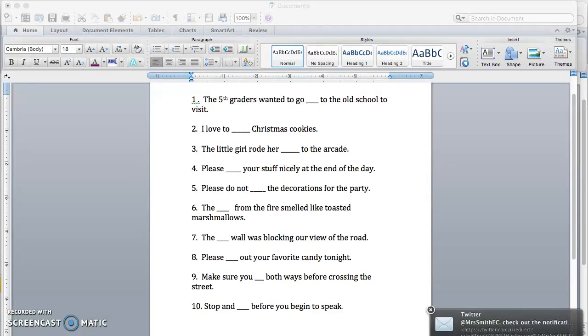Number 3, bike. The little girl rode her bike to the arcade. Bike. Number 4, pack. Please pack your stuff nicely at the end of the day. Pack.